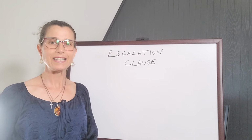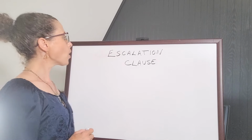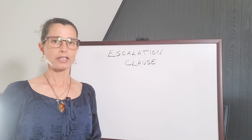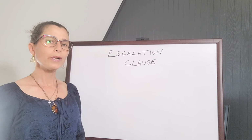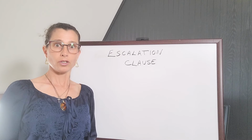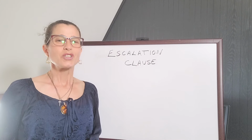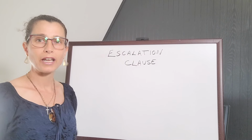So what exactly is an escalation clause? Let's dive right in and talk about this. So what happens with an escalation clause? It's a way for a buyer to say, we're willing to pay up to X amount, but if we don't have to, we're not going to pay it. So it's a really great way to protect yourself as the buyer when you're writing an offer.